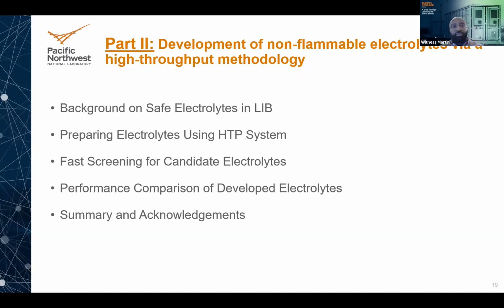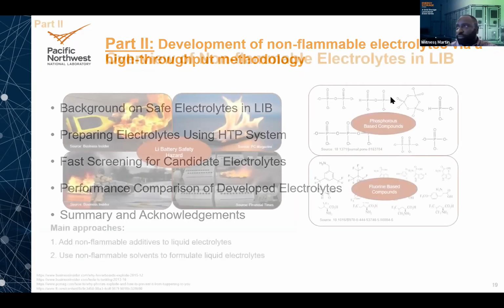Now, a disclaimer: most of this work is unpublished, so there will be gaps on specifics. I do apologize beforehand if there's anyone in the audience who would like more specific details on a lot of the things that I'll be talking about.